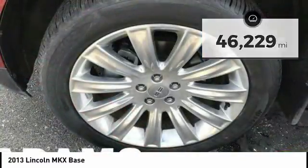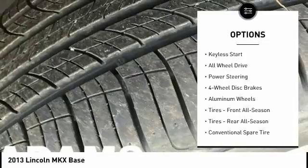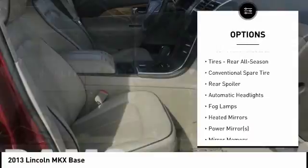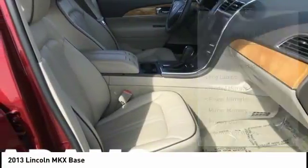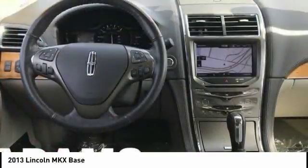Here are some of this vehicle's great options: Stability control, traction control, power lift gate, all-wheel drive, remote engine start, anti-lock braking system, steering wheel audio controls, keyless entry, power passenger seat, leather-wrapped steering wheel.